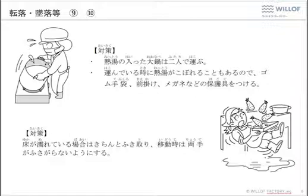Another kind of accident that tends to happen commonly in food factories is tripping over. Here are some case studies. Case study number 9. Look at the first picture. In this situation, the worker was boiling hot water used for disinfecting cutting boards in a large pot. After disinfecting, when carrying the pot with both hands to throw away the hot water, her feet slipped and she nearly tripped over. Because the worker carried the heavy pot alone, she couldn't see her feet.